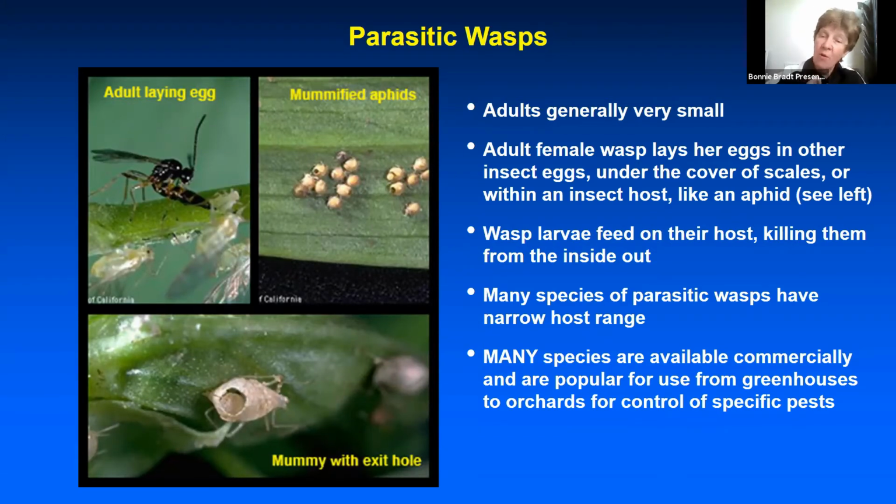The adult wasps feed on flowers, nectar, and pollen. And so you do want to have that kind of flowers for them, those floral resources for them to eat to encourage them. You may never see them, or you may hardly ever see them, but they're very important. So keep an eye out for them and give them what they need in order to stay. There are many species of these, and they are available commercially. They've been studied for quite a long number of years in greenhouses or even large orchards for control of specific pests. So more so than for the home gardener, but you can certainly use them depending on the size of your garden.